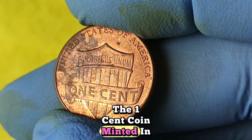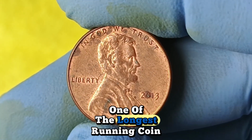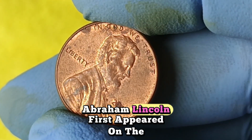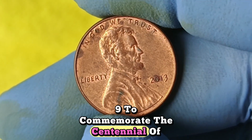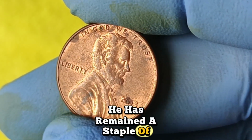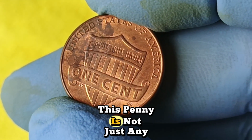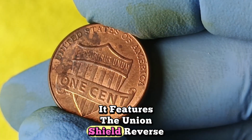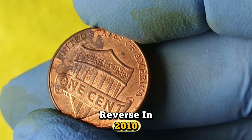The 1-cent coin minted in 2013 is part of the Lincoln penny series, one of the longest-running coin designs in American history. Abraham Lincoln first appeared on the penny way back in 1909 to commemorate the centennial of his birth. And since then, he has remained a staple of American coinage. Now, fast forward to 2013, this penny is not just any old Lincoln cent. It features the Union Shield reverse design, which replaced the old Lincoln Memorial reverse in 2010.